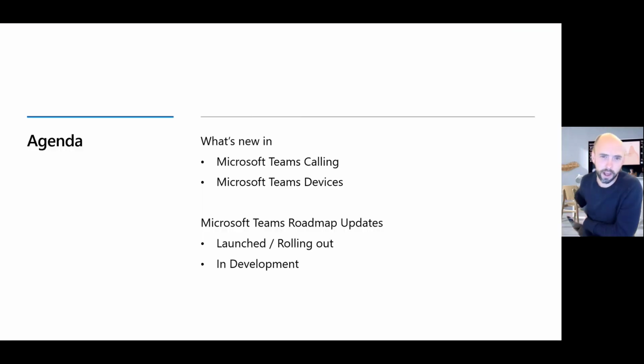We're going to cover what's new in Teams Calling. That includes Teams Phone and Teams devices. We're also going to look at the roadmap updates: what's launched, rolling out, added, and in development. This is all catered around Teams Calling and Teams Phone. This is not all the Teams roadmap. I'd love to do that, but I'd be here for a bit more time. This is just all picked for Teams Calling.